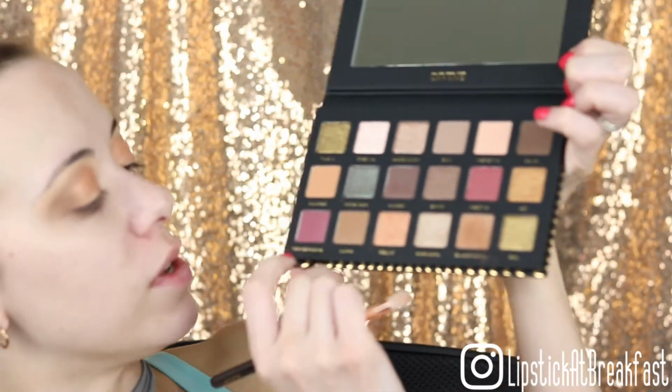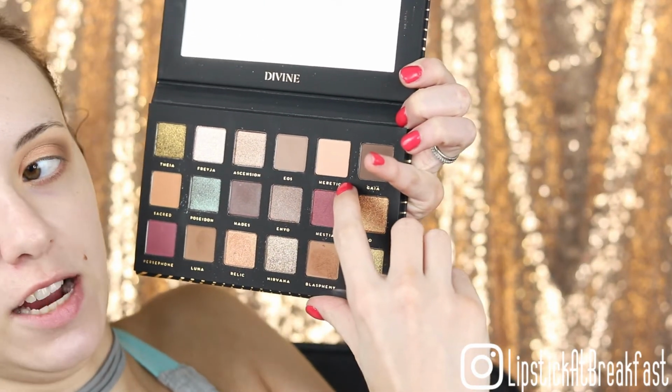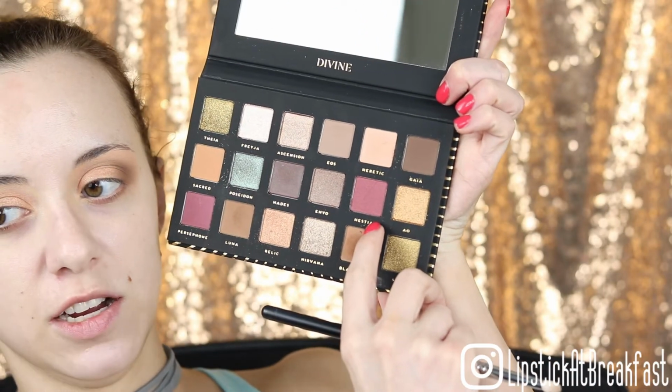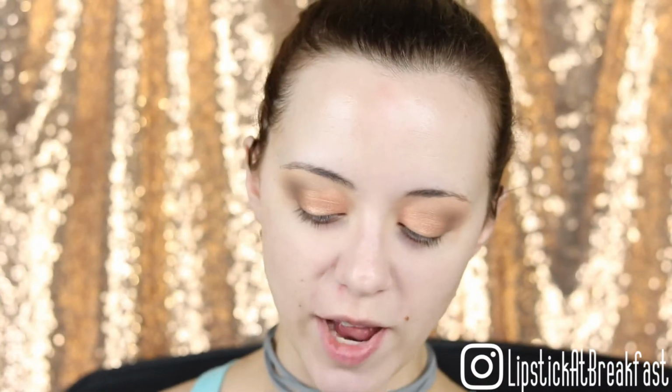Next, I'm going to go in with Luna and just deepen up my outer V a little bit, not much. Next, I'm going to take the shade up here. It's called Heretic. It's just a light peachy color, good for the brow bone area. Next, I'm going to go in with this shade here called Hestia. It's like a rich red color, not quite wine colored.